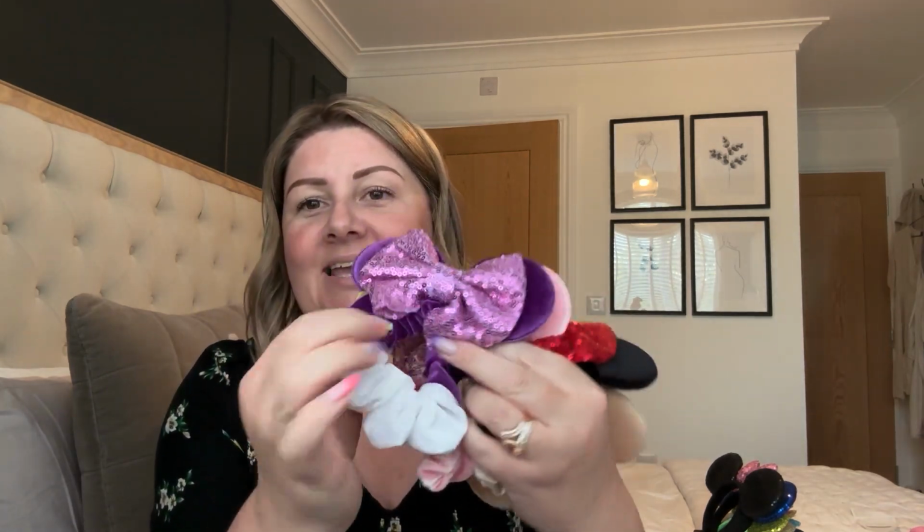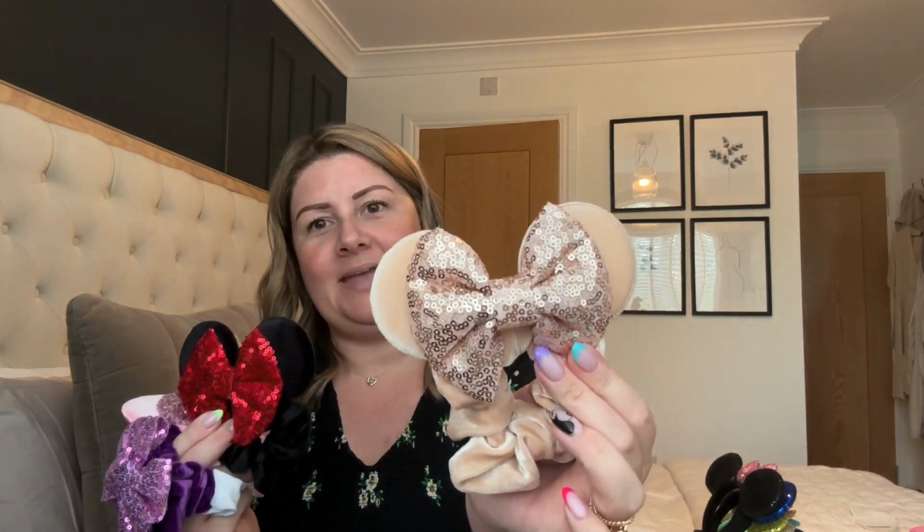But they are basically hairbands with the Disney bow. So you could essentially have a bun on top and then your Disney ears. How lush are they? I just think they're absolutely adorable. So yeah, 4 of those. Oh, sequins are cool. Quite like the champagne one as well.